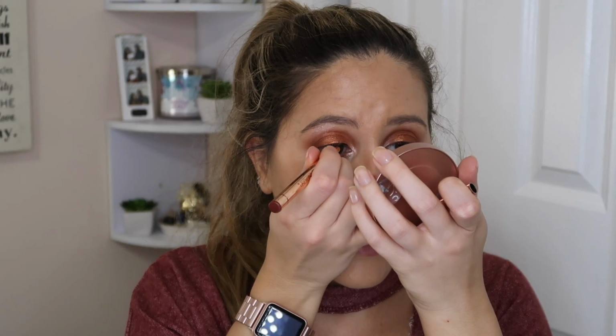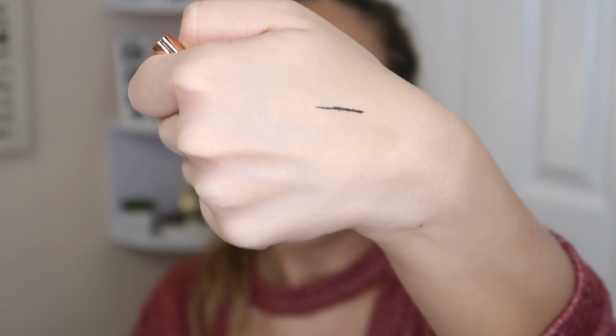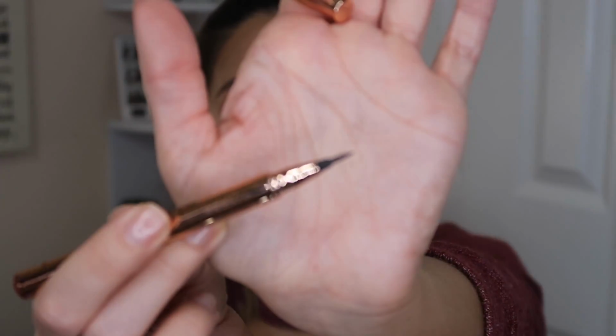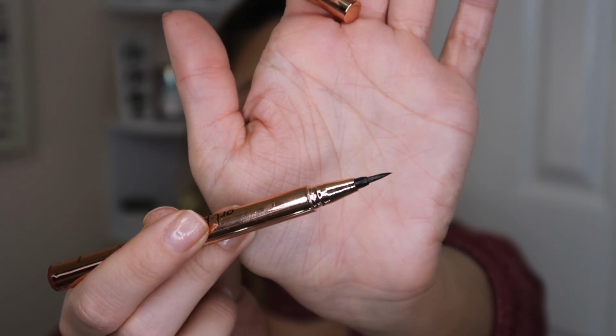And I'm just going to do a simple line on my top lash line. Wow. Okay, guys. So, first impression, this is really black. Okay, so this is incredibly black. That is so black. That just looks so dark. It is so pigmented. I love the tiny tip of this because it's so easy to make a straight line and it's really blendable.